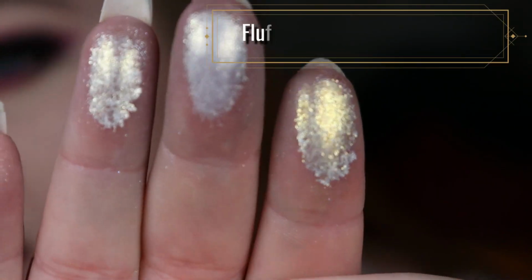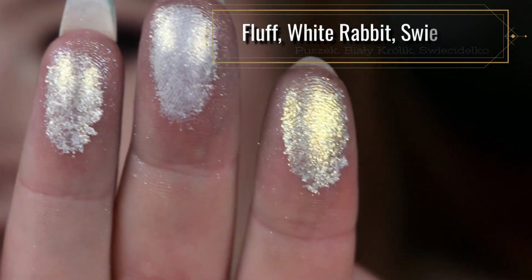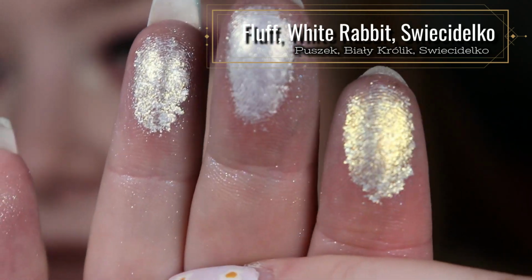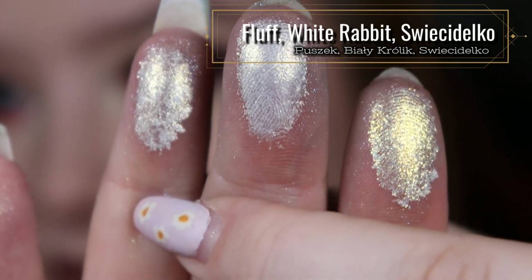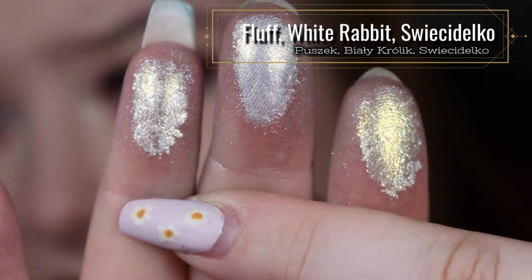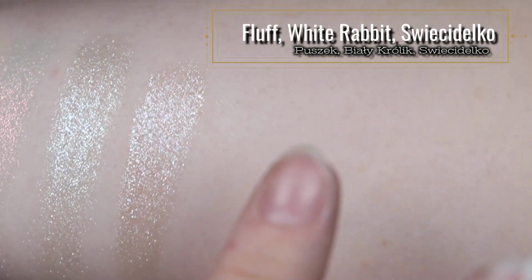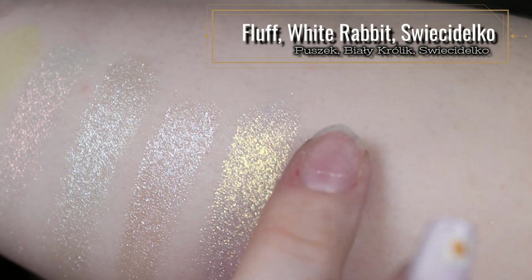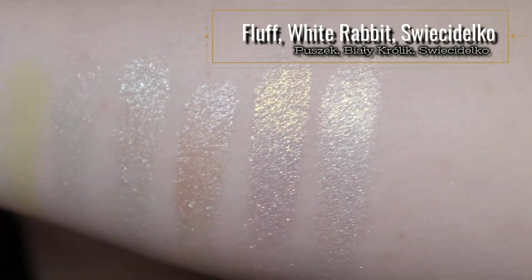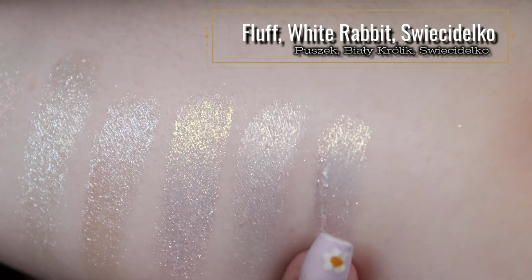The next ones are, as you can see, yellow based ones. This is my favorite. It's called Puszek with a S and a Z. This one is called White Rabbit. It's from the Velvets. And then this one was called something like Sviedielko or something. It's not one of my favorites. It's more of like a regular iridescent shimmer, I guess you could say. This one, Puszek, has been in a lot of my custom palettes. I remember it was in my Perfect Neutral palette using Glam Shop singles.